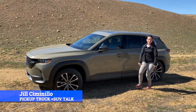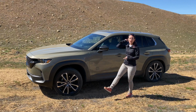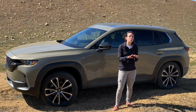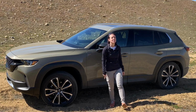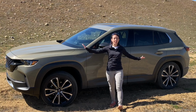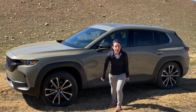Hey, this is Jill Simonello with Pickup Truck Plus SUV Talk, and today I am driving off the beaten path in an all-new vehicle. This is the Mazda CX-50, which is all new for this model year, and if it looks a little bit familiar, that's probably because you're thinking of the CX-5, but this vehicle is not that one. It's targeting a completely different customer, and yeah, it's meant to go off-road.